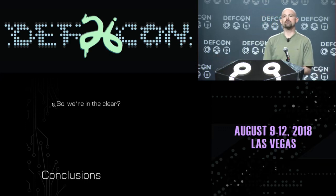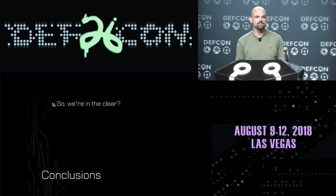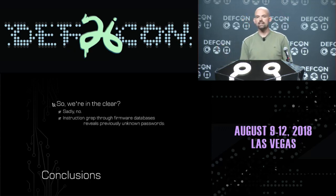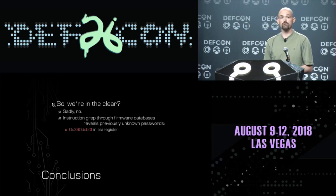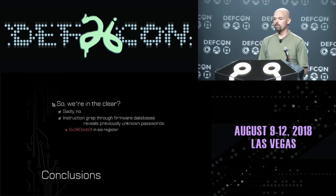So it's kind of nice to think, well, maybe we're in the clear. Maybe password protected registers don't really exist beyond the K7 and K8 since we couldn't find anything here. But sadly, that's not the case. At the end of this research, I had a friend of mine send me his x86 firmware database, and I wrote a little instruction grepping tool to look through for certain assembly instruction patterns. And I was very quickly able to find a new previously undisclosed MSR password.